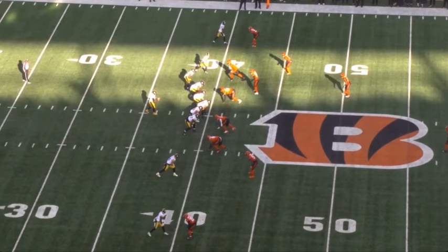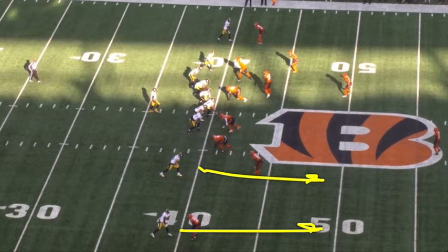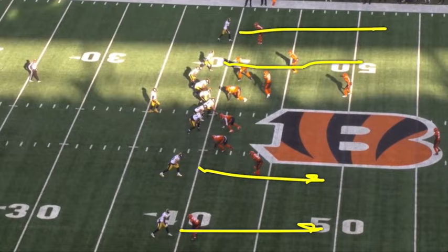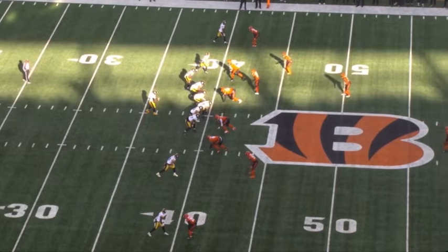So again, this looks like it's just a vertical route and then a vertical route here. That's all it really looks like. It looks like this is a vertical route. And then Calvin comes out here, and then he starts to kind of come across in this direction. And so, let it play there.